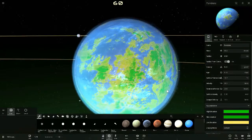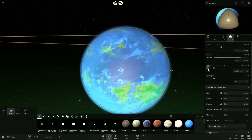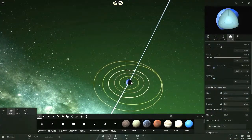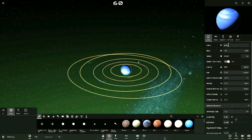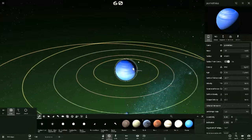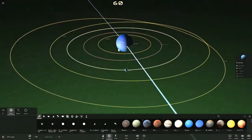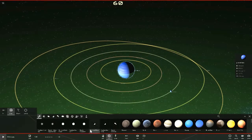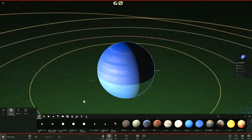I don't know how to spell, I apologise, but anyway, this is really what it actually looks like. It's not super close. The moons aren't this close, because I'll show you what happens, right?